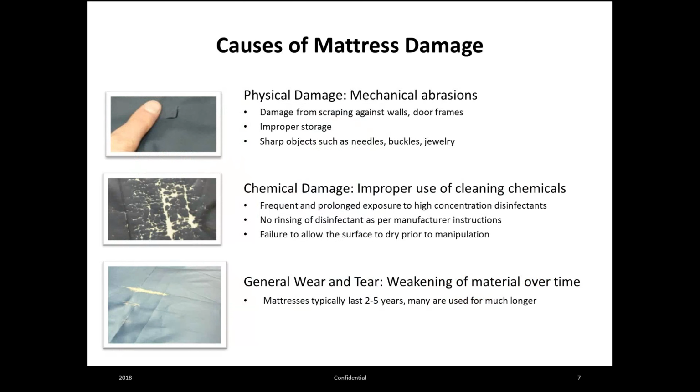So, we have a high damage rate. There are really three reasons for this extensive damage that we see in U.S. healthcare facilities. The first reason is physical damage. This is mechanical abrasion: mattresses being bumped into walls, sharp objects like needles or buckles resting on and piercing the surface, and also improper storage. We do tend to see heavy, sharp objects being stored on these mattresses when they're not in use. Second, we also see chemical damage, and this is frequent and prolonged and inappropriate cleaning and disinfection chemicals being used on these surfaces.